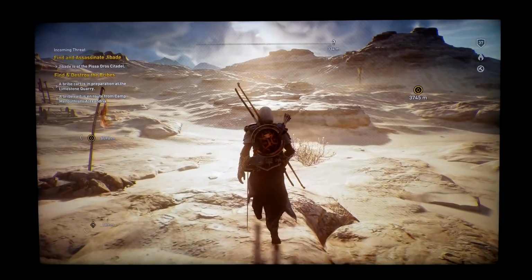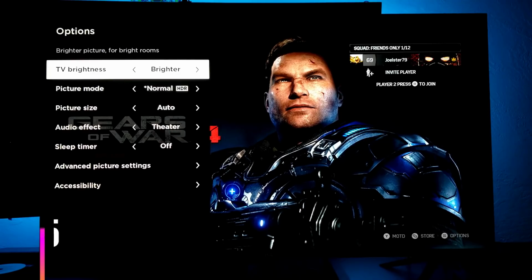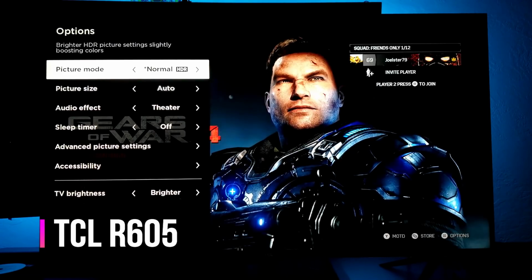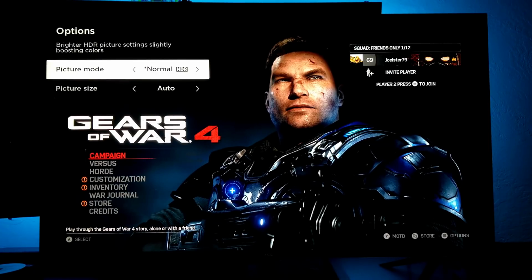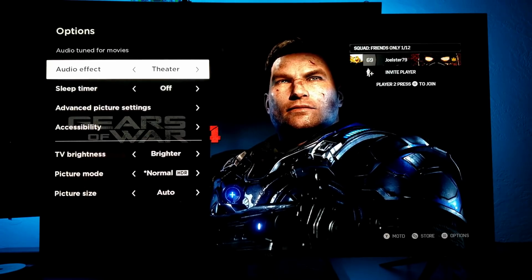I'm gonna show you the settings on the R6 too. And over here I have the TV brightness at brighter. Picture mode, remember I use this at normal. Now you can change this to bright or you can change this to dark, but honestly normal looks beautiful, looks pretty bright, and colors are vibrant. So that's what I'm looking for.